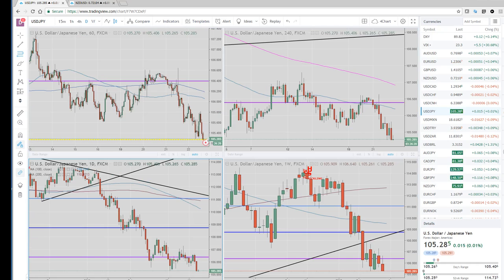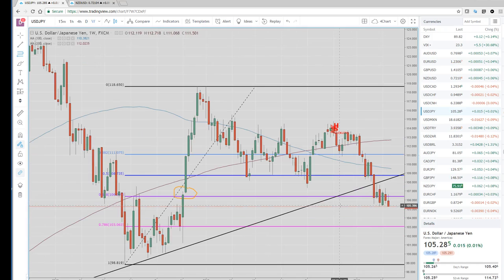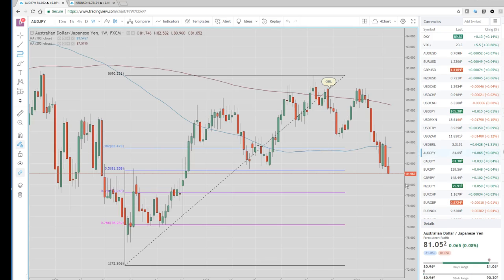We actually have to go to the weekly to give you an idea of where we're at. We've broken this trend line, and it looks to me like we're trying to retrace this bigger fib swing, which is multi-year, back to the 2016 lows, and that would get us down to somewhere in the low 103s. Selling dollar yen on the 105 handle has not been a profitable trade for anyone. Is this time different?